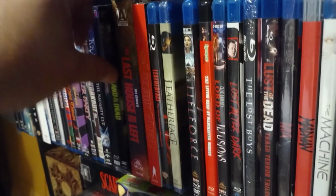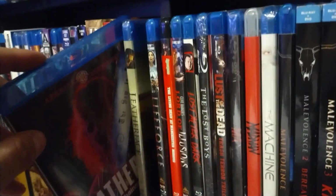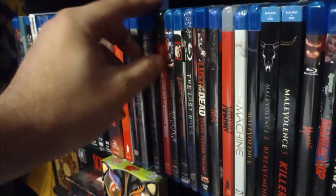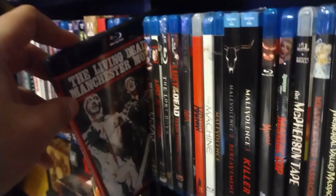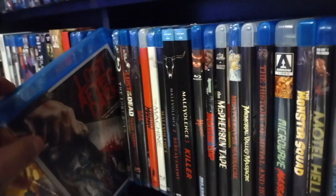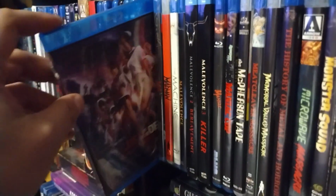Land of the Dead. Last House on the Left. The Laughing Dead. Leatherface. Life Force. The Living Dead at Manchester Morgue. Really good zombie flick there. Lords of Illusions. Lost After Dark. The Lost Boys. Lust of the Dead Trilogy.